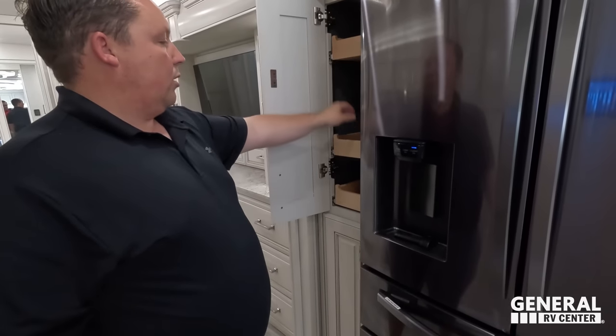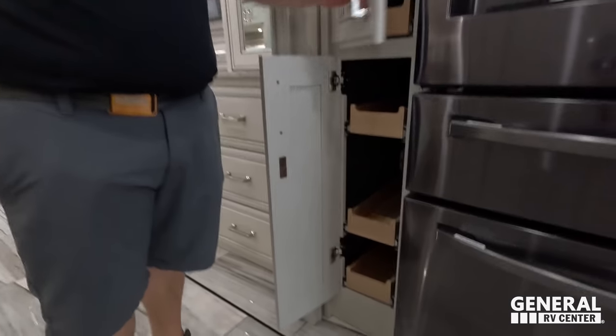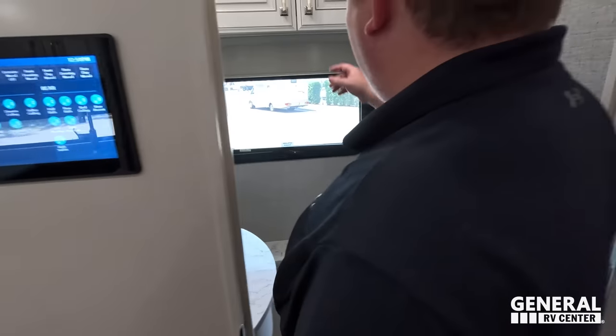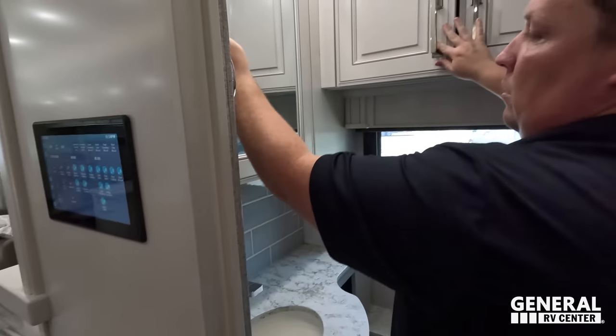Love these pull-out drawers, and they do lock into place. A little bit more pantry. Again, I love it. And I love how they're not all the exact same size either. And then coming on over here, Tommy, show us that in just a moment. But first, I want to show everybody this. Here's our power control center.